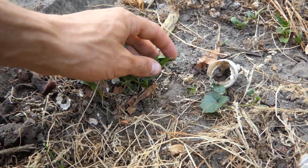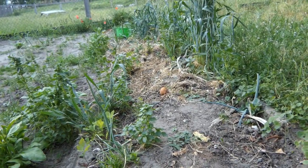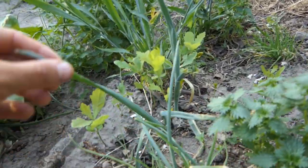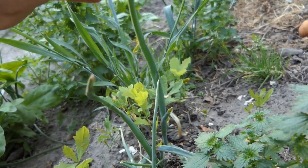I suspect it's the plum tree over here. It has also bigger plants over there. But the really first thing is this kind of, I think it's onions or something that is growing here.